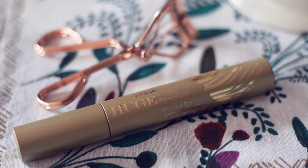And then I used the liner brush to wing up the corners just to help give a little bit more lift to my eyes. After curling my lashes, I used the Stila Huge Extreme Lash Mascara, and I did two pretty thick coats to my upper lashes, and I also tight lined with my normal Tarte liner that I use all the time.